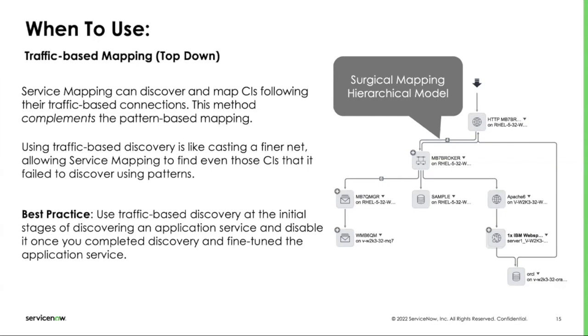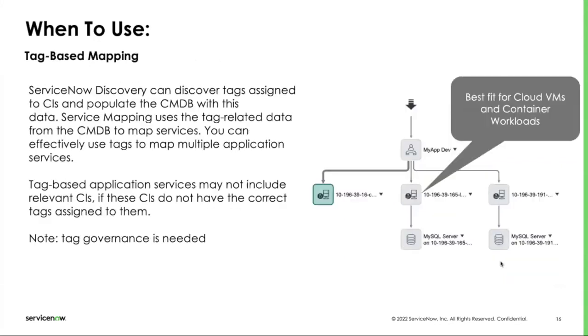But again, the great advantage here for top-down mapping discovery is that it works hand in hand to provide you with the most precise and complete service maps.